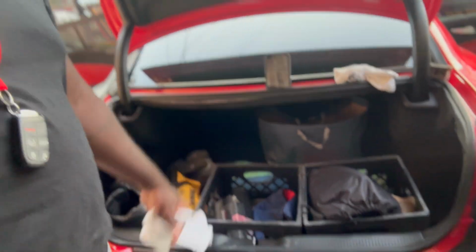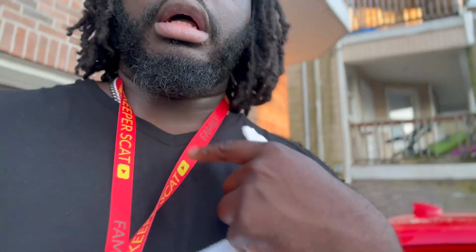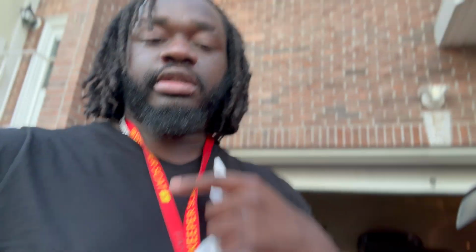Anyway, so cleaning out the trunk. Stop by and get some merch. Cleaning out the rear. Stop by and get some merch. Cleaning out the front. Stop by and get some merch. And I might see if I can wipe down the engine bay, see if I can get a little shine.